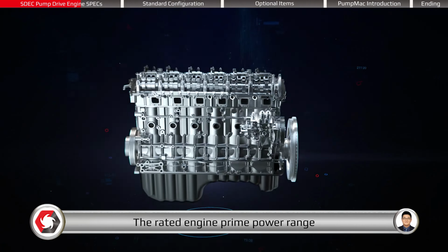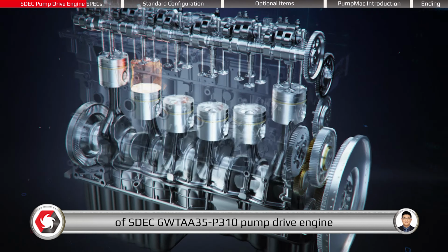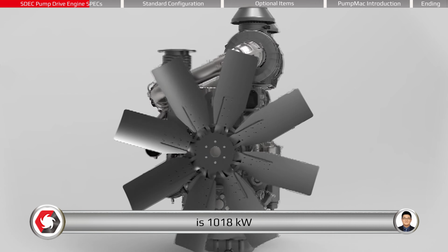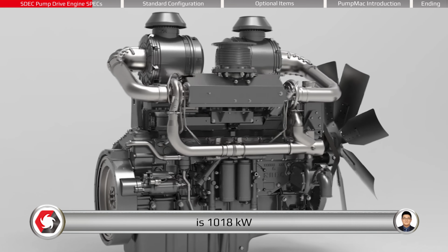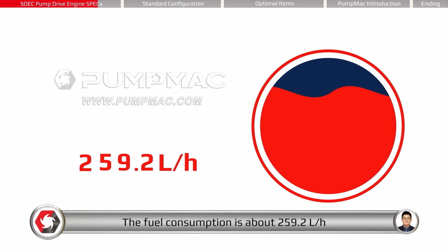The rated engine prime power of the SDEC 6WTAA35-P310 pump drive engine is 1018 kW. The fuel consumption is about 259.2 liters per hour.